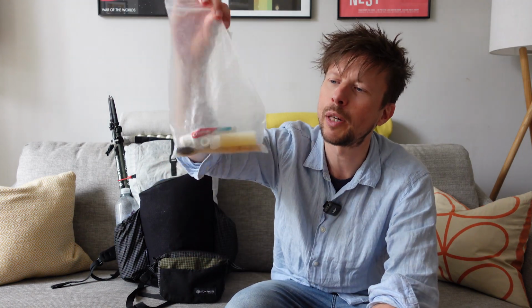Inside, toothbrush, toothpaste, floss, and soap. This just makes more sense being in here, something that always comes with me, than it does in there, something that I like to leave because it's quite heavy. And yes, I do cut my toothbrush down, but only because it fits in the bag better.